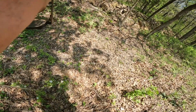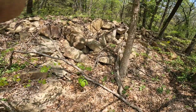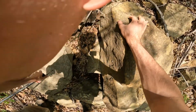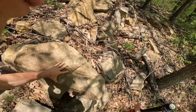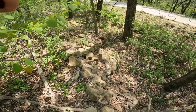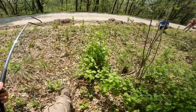I think this might be blackberries flowering here. It's beautiful. Oh, look at this. Just a stretch of boulders. Question is, how do I get up onto here? And can I flip this at all? No, I cannot. That's okay, I'm just looking along here. Come back down and out and go the other way.